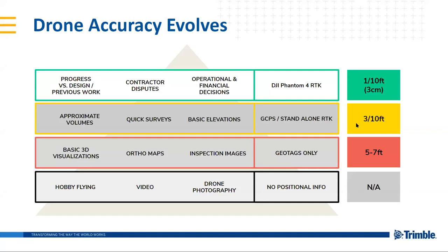Where we've seen it evolve to, on our side of things, is the DJI Phantom 4 RTK. DJI is the 800-pound gorilla in the drone world. And so they finally brought to market an affordable, high accuracy drone. And we're consistently seeing 1/10 of a foot or 3 centimeters of accuracy when we're talking about a survey, pretty much as good as it gets. So if you can fly it with a multi-rotor instead of a fixed wing, this drone's pretty much bulletproof when it comes to that stuff.